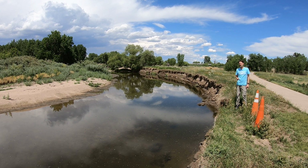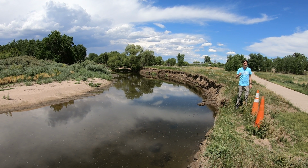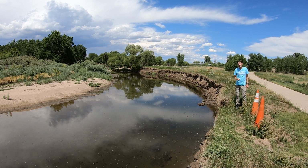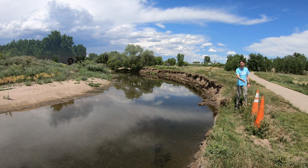And why I wanted to revisit this location is that in that video I made a prediction that within 10 years the migration of this meander would destroy a bench and eventually the Poudre Trail, a bike trail that we see to my left. The 10-year guess, it was just a guess, but as the years have gone on, we get a better sense of how quickly is this meander migrating, because they have since removed the bench.